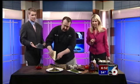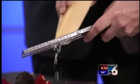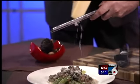We got to grate some cheese on top of that, just get that melting a little bit. What kind of cheese is that? Little shaved Romano cheese. You could really use any type of hard cheese.